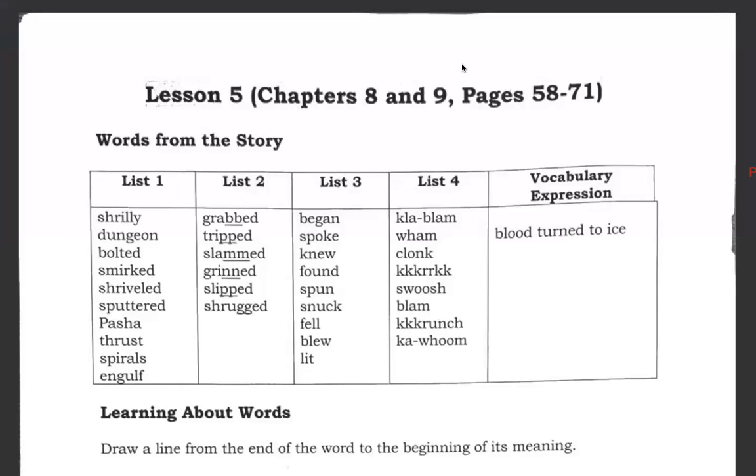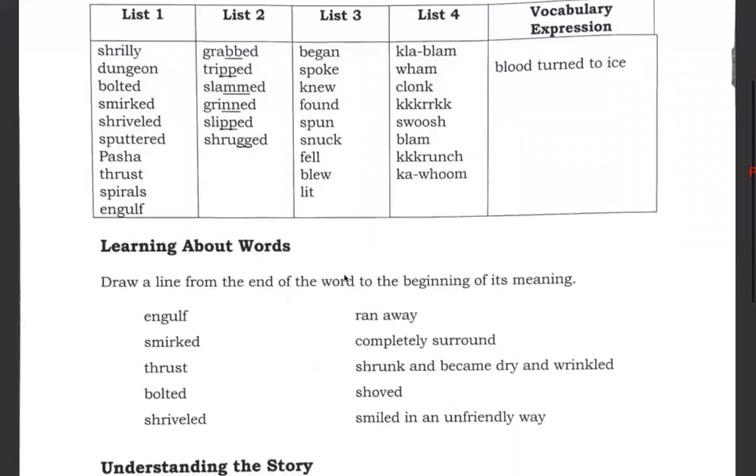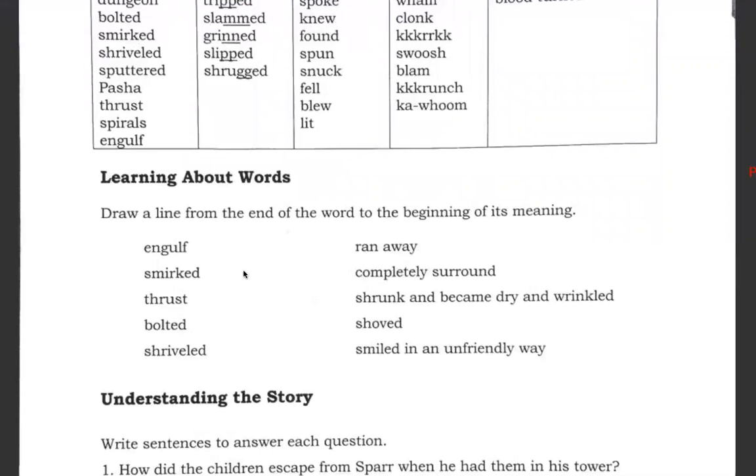Welcome back, and this is lesson 5 of our Understanding the Story and Learning the Words. We're going to work right in our workbook. I'm going to go over the directions with you, and then you can pause the video and write your answers either on the sheet of paper or in your workbook, and then we'll go over the answers.